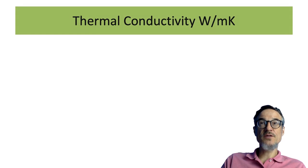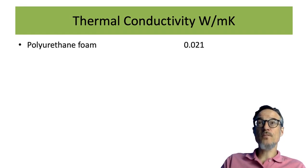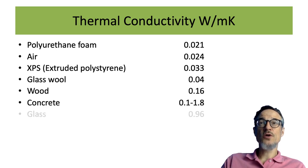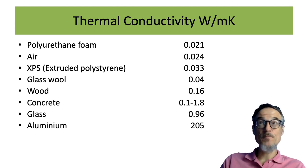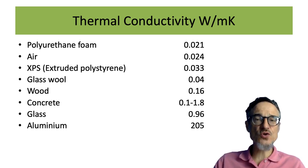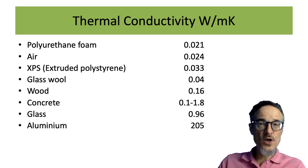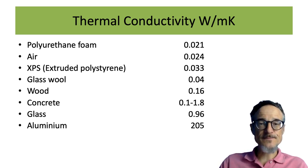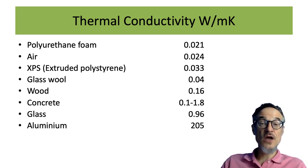Here are some thermal conductivities of some materials. Polyurethane foam has a very low conductivity. Aluminium has a very high conductivity. Air is a very poor conductor. Most insulators are like this. What we need to make a house warm is what's called insulation. Insulators slow down the heat, and most insulators have air in them.